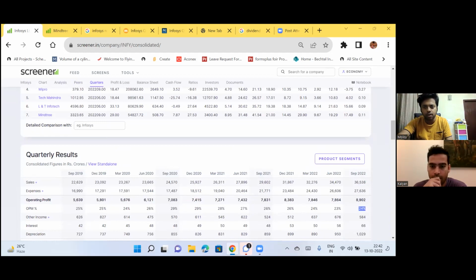But what is encouraging is that in the high inflation scenario, the operating margin over the last 3 quarters has decreased from 26% to 23%. So that dip has stopped and started recovering once again, right? Correct. Compared to the last quarter, it has actually increased. OPM has increased by 1%.